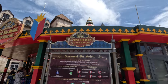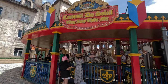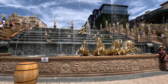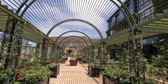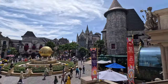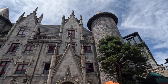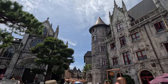That carousel looks like the one at Disneyland. This one looks like the Trevi Fountain in Rome. This reminds me of the Luxembourg Gardens in Paris. We're back in the heart of the French village with a chateau and a replica of Notre Dame Cathedral in Paris.